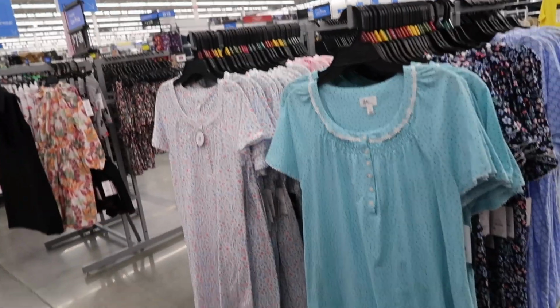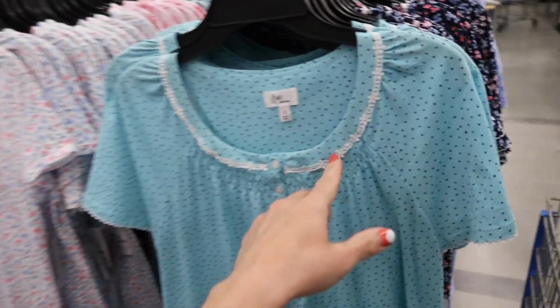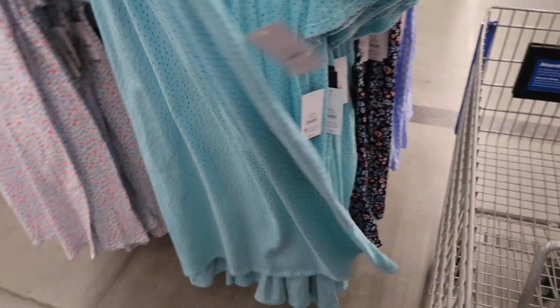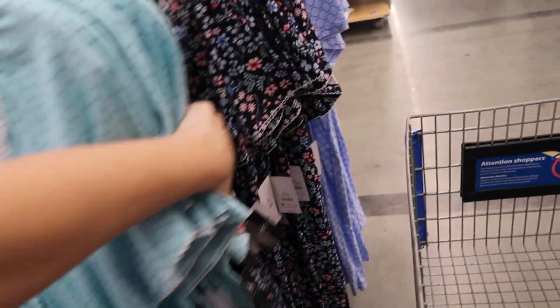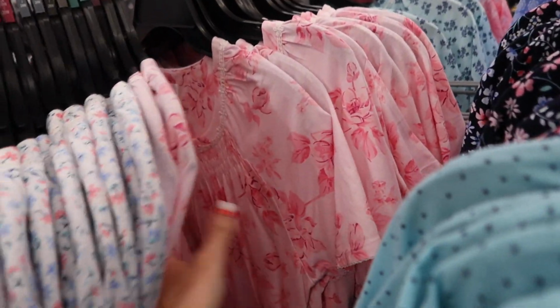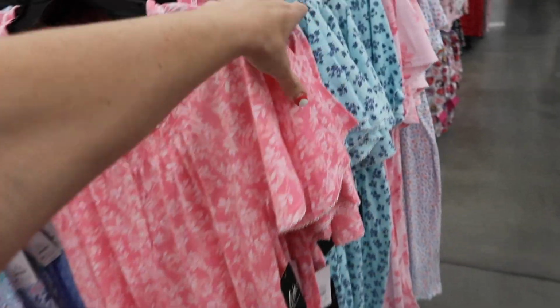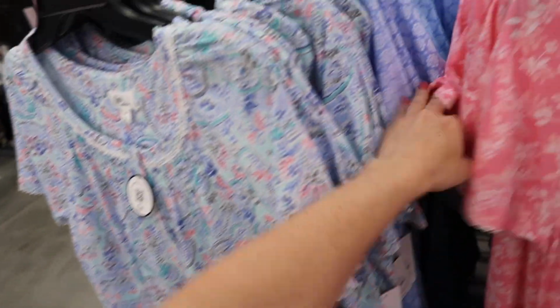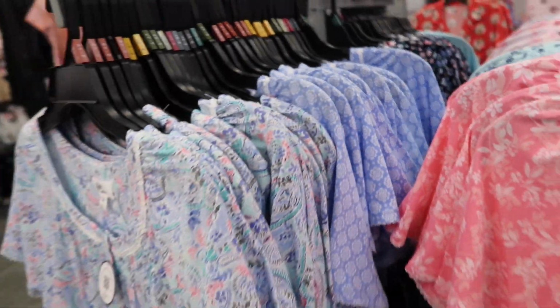New spring prints in the area nightgown. So these have a scoop neckline. It has that crochet trim side seam detailing, Henley buttons, midi length. It's flowy. In this blue with the navy polka dot, there's also this navy floral white with the little pink and blue flowers. How cute is the pink floral? We also have this pink floral. There's another blue, this blue and pink paisley, and then the blue and white, and those are $14.98.